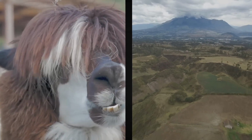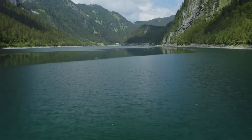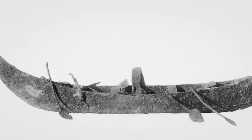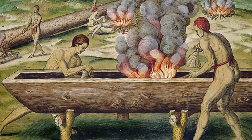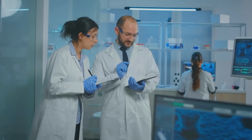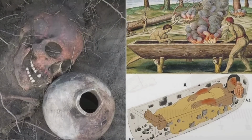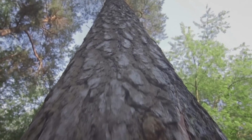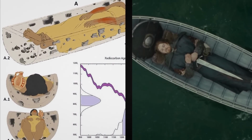The remains were found at an excavation site called Nuyan Antac near Lake Lacar in western Argentina. The wooden canoes of the time, known as wampos, were hollowed out using fire. According to the analysis, the woman at the time of death was from 17 to 25 years old, but the cause of death could not be determined. They also found a jar near the head and almost 600 charred pieces of wood from a single Chilean cedar. The find is indeed unusual because most canoe burials were for men.